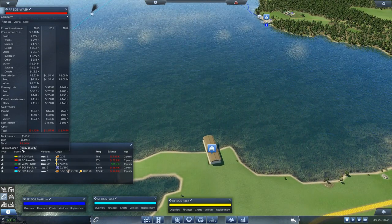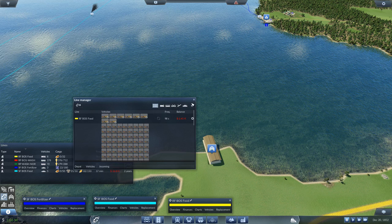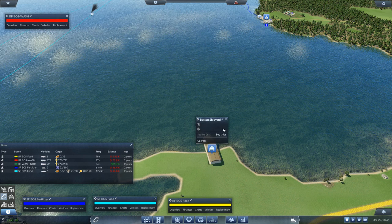Right, so let's see. You know what, let's borrow up to our 10 million. That gives us 1.66. Let's close that down. I should have kept the Boston Washington line open so that we can see it. Let's just close that down. All right, so buy ships.